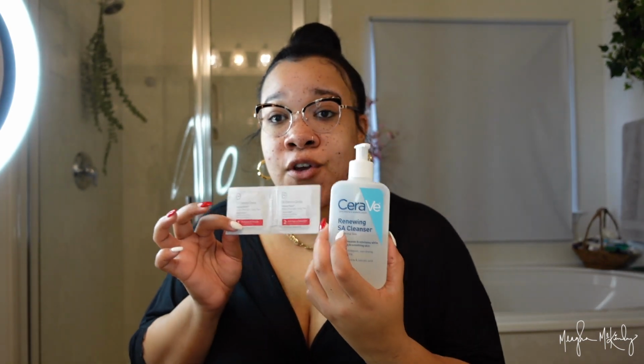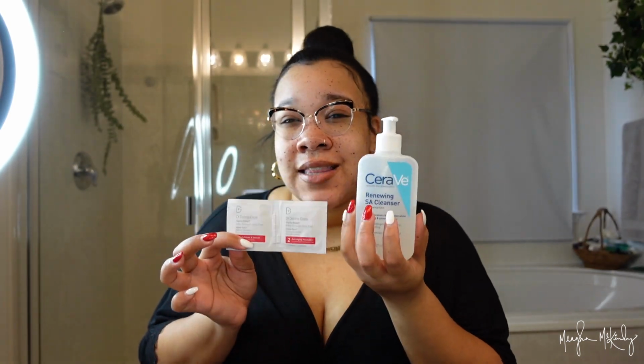But I would say if you're having acne breakouts, I would use this maybe in the morning, and then do your regular regimen in the evening, and then follow up with this in the evening. I say this because the SA cleanser has acid in it. These have acid in it. You just don't want all that acid on your face, just to be safe. And then also you need to make sure how your skin reacts to this.